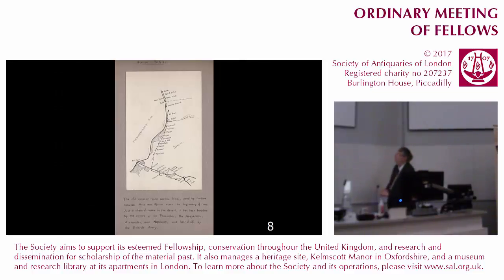There is a particular awareness amongst the soldiers and service personnel in the Egypt and Palestine campaign that they are in the lands of the Bible. And that's very different to what's happening on the Western Front, for example. This is from one of the donors' albums, and you can probably read underneath, the old caravan route across Sinai, used by traders between Asia and Africa since the beginning of time.